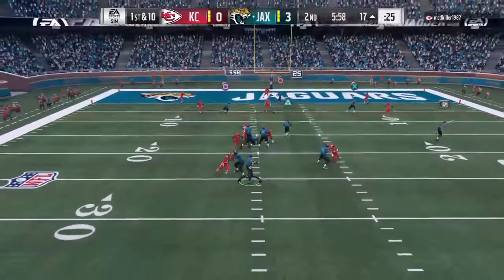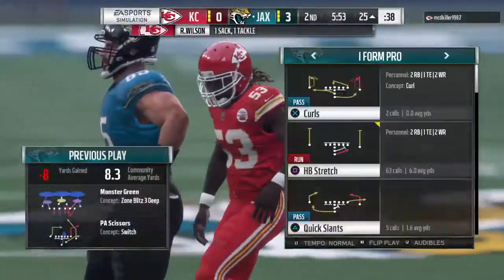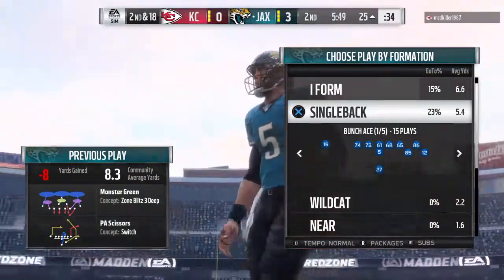Again, they'll throw with Bortles. Under a heavy rush, and down he goes. Ramik Wilson coming hard on the blitz. He dumps him for a loss of 8.